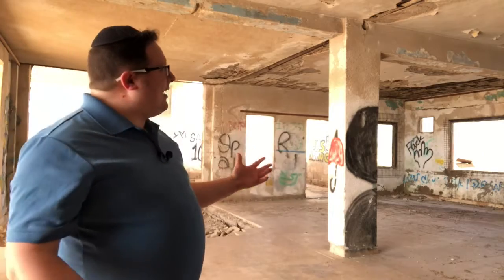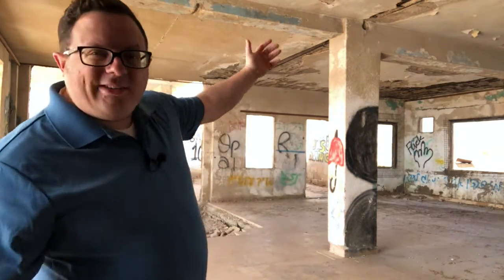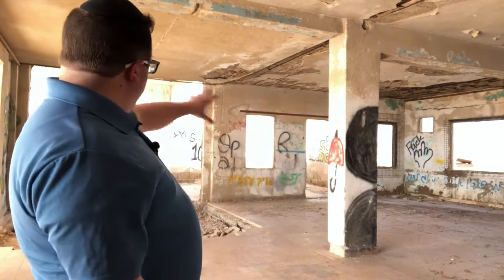Okay, now you can see that I'm inside an old building. It looks like it's been destroyed. You can see parts of the ceiling are missing. There's no windows, whole sections of the wall are gone, and you can see that there's some spray paint. People come in here and they spray paint, and that's one of the special parts of this building. You're allowed to come in here with a spray paint can and paint whatever you'd like. And we're going to see some amazing old paintings and some new spray paint that's here.